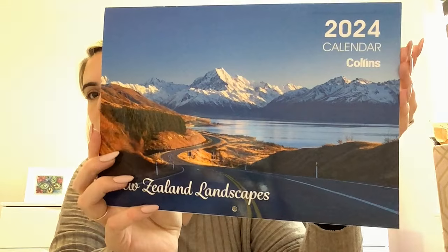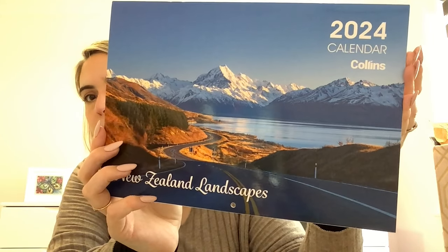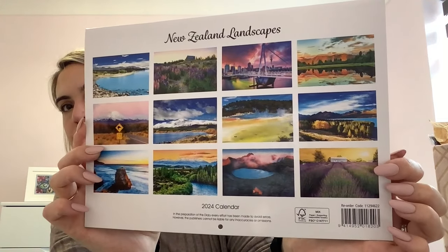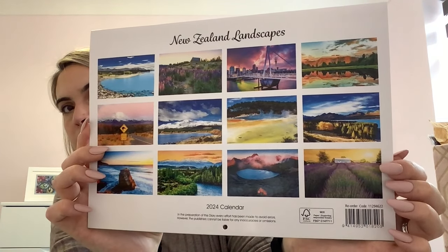And then at the same time, she was so generous to send me, oh, I forgot those bits were in there, a New Zealand landscapes calendar for 2024. So I'm going to have this up in my craft room. Look at all the stunning pictures that are in the calendar. That was so nice of her. So thank you very much, Judy. I really, really appreciate that.